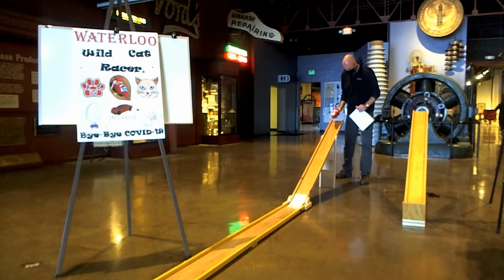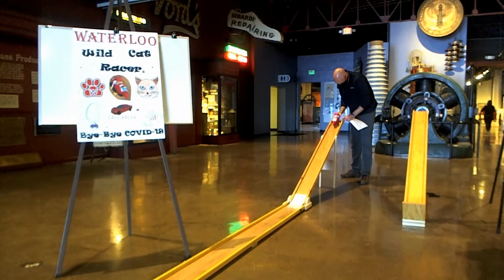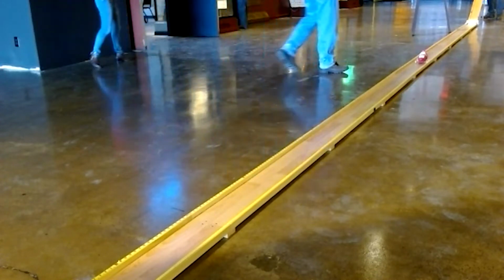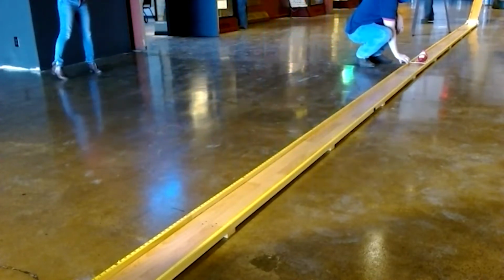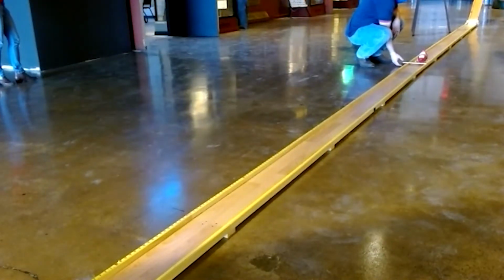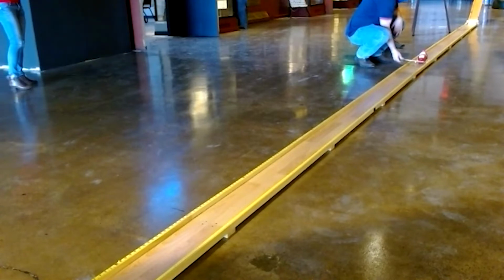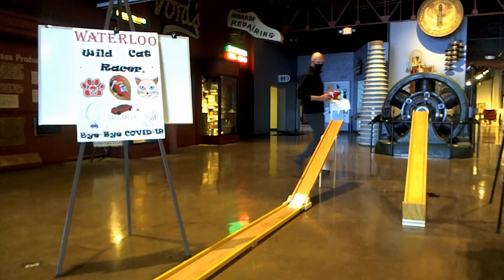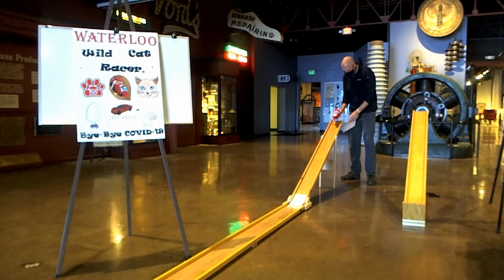Eighteen feet one inch on the first run. Here's run number 2. All right, the crowd gives its approval. The crowd goes nuts. 17 feet, 7 inches. Okay, 17 feet, 7 inches, and here's the third and last distance run.